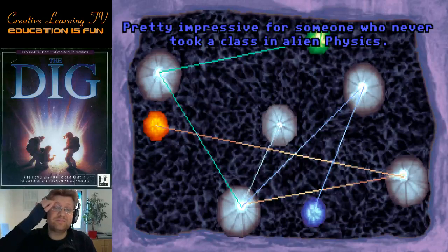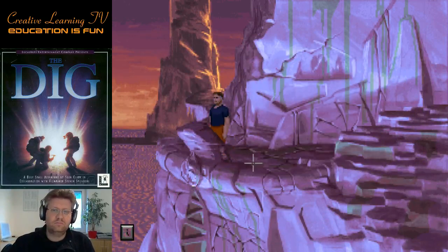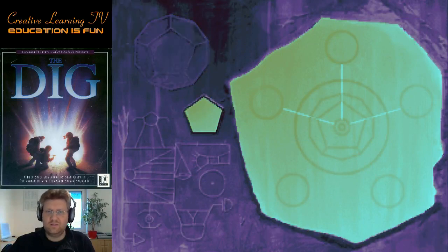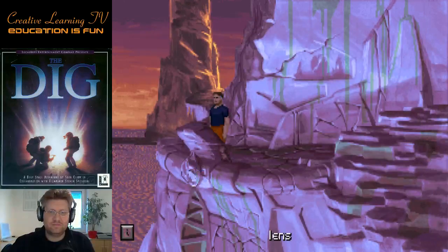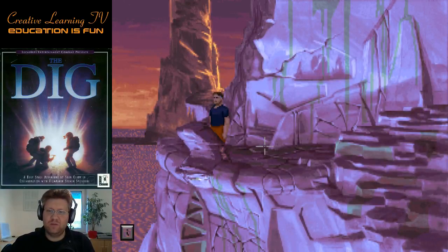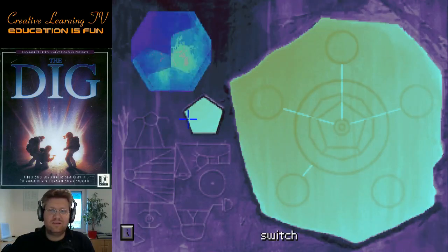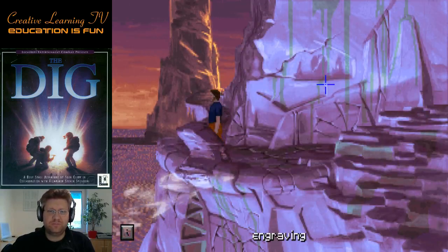Impressive for someone who never took a class in alien physics. And now it's some more adjustment. Another broken light bridge. If at first you don't succeed, throw it away, burn it. There it is. 4 of 5. Pretty impressive.